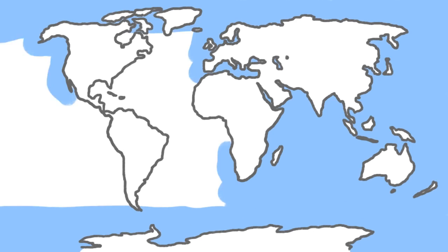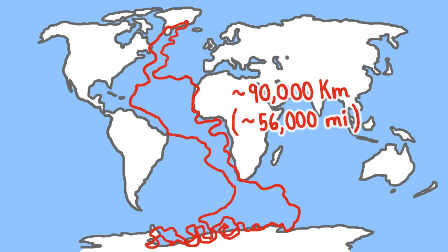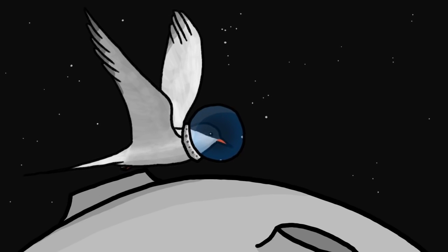But recent data from light-level geolocators show that terns actually travel more than twice as far each year, possibly to take advantage of prevailing winds. This means that Arctic terns can rack up over 2.5 million kilometers of flight in a lifetime, enough for 3 round trips to the moon. But as far as we know, they haven't gotten there yet.